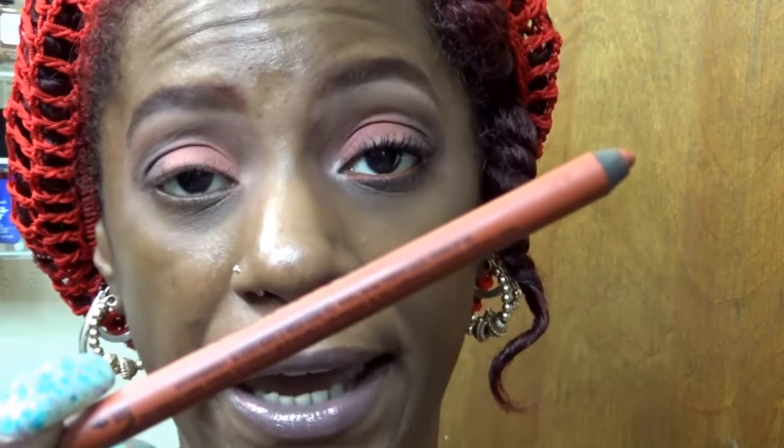Now for the bottom waterline area, I am using my John Busquet Urban Decay eyeliner, and this is in the color Anatomy. It's like an orange, and this is what I added in for myself. So I am applying that to my waterline as much as I can without sticking myself in the eye.